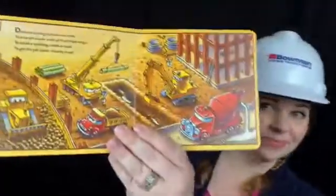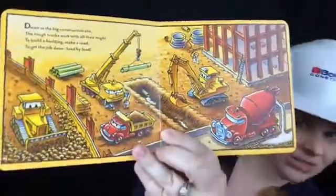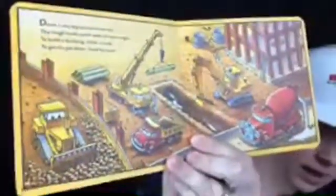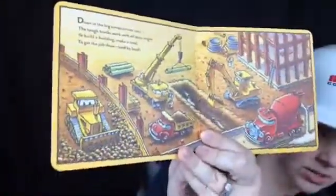Down on the big construction site, the tough trucks work with all their might. To build a building, make a road, to get the job done, load by load. See all those different kinds of vehicles? There's all kinds of different vehicles that help work a construction site.